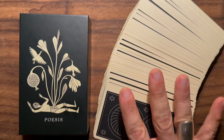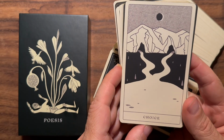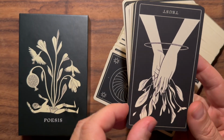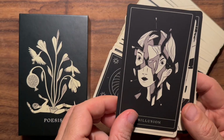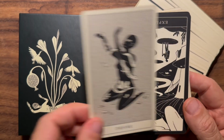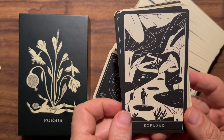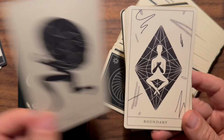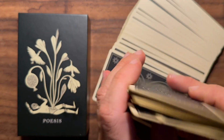When you do a spread with this deck, it also works really well. And the meaning of these cards is so clear. This one is choice. And so you just have to read it with your intuition. This one is trust. Beautiful. Beautiful drawings. There's not a lot of color in them. Dissolution. They're just elegant. They're absolutely easy to read. The pictures are intriguing, but yet absolutely wonderful. This one is explore, change, hold. Absolutely gorgeous, you guys. And those are the decks that I would put on my coffee table, you guys.